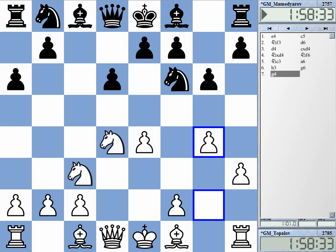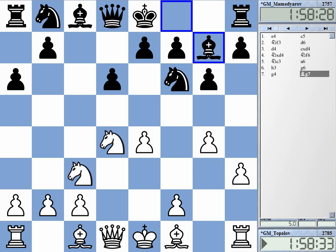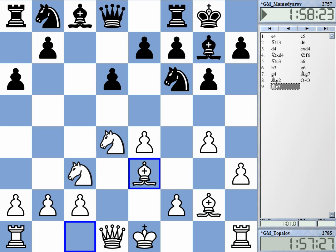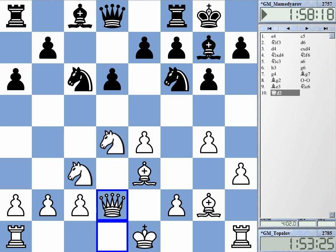Yeah, g4. As mentioned, this is the idea. White is going for this extended fianchetto, and note he hasn't castled yet. Topalov is preparing long castling, and why not? White has a very nice control of the center.